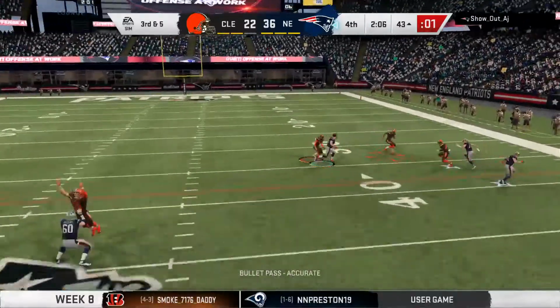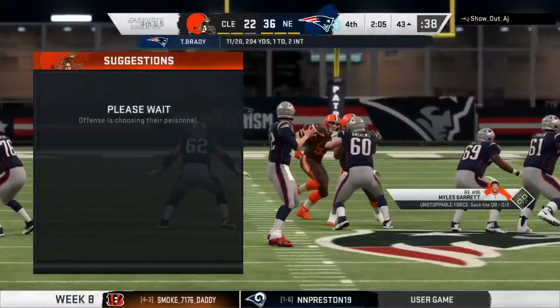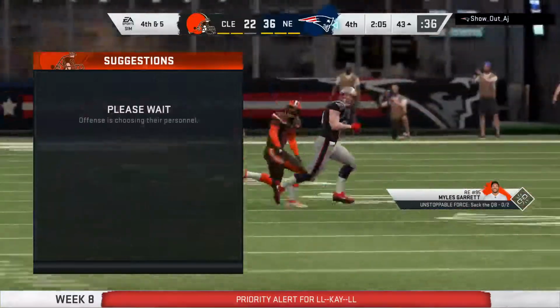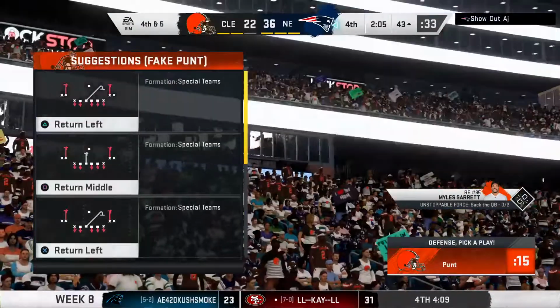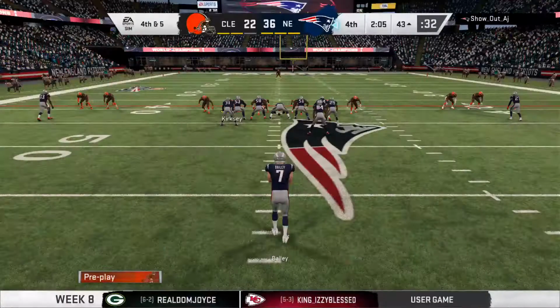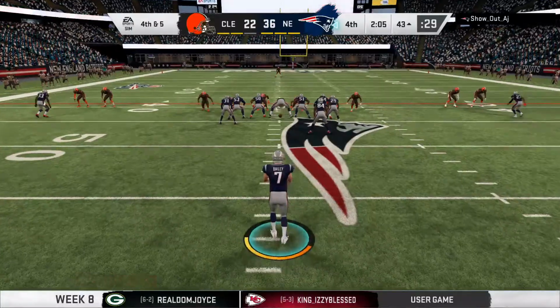From the gun on 3rd down. Brady, and that is incomplete. Oh, he had a defender right there with him to force that to the ground. And 4th down now coming up. You can tell they were hoping for a flag there offensively. Several on the sideline motioning, hey, why not a penalty? Why not a penalty? What did you see?